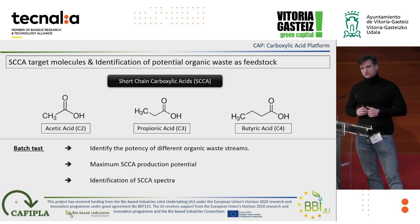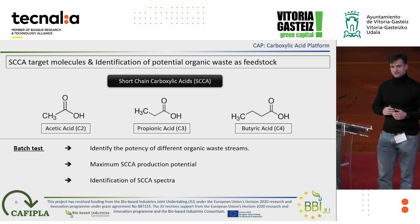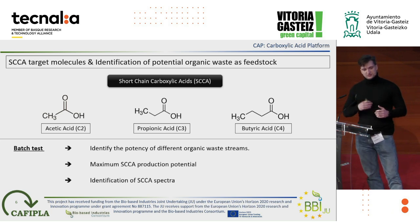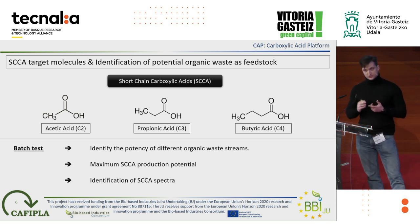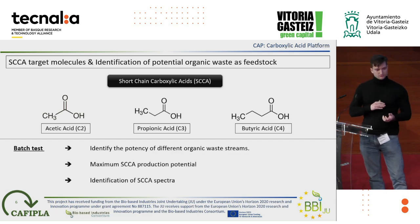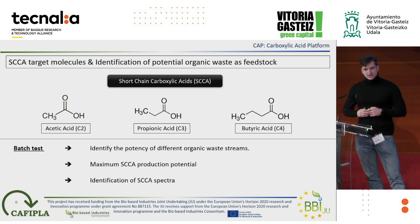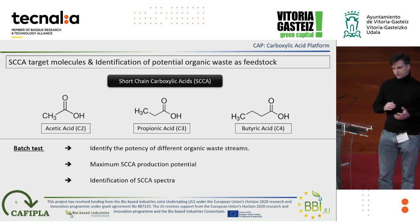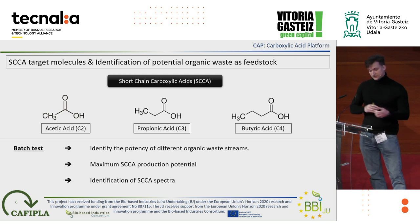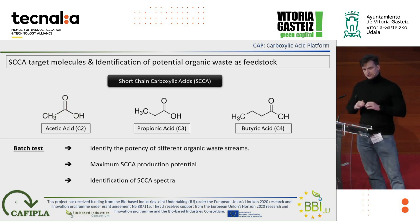And the first thing we want to do is try to identify the maximum short-chain carboxylic acid potential. How much can we produce out of a certain amount of organic waste? And this is done by a batch test. It also serves to identify process parameters, so testing different pHs, testing different temperatures, and then we can also see what the spectrum is, so what type of short-chain carboxylic acid we can produce using a set pH and set temperature. And this will serve as a basis for further upscaling of the short-chain carboxylic acid production.